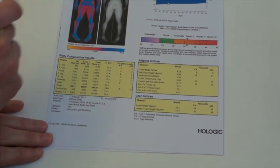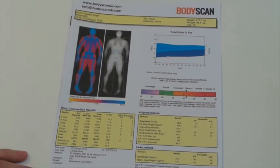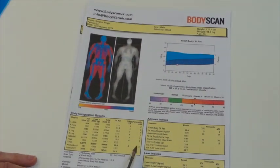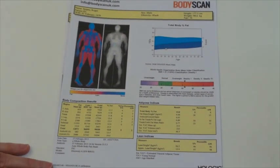That means that when we compare you with black American men age 36, you are in the top 2% body fat wise. You're in the best 2%. So less than 2% of black American men your age have lower body fat, and the other 98% all have higher body fat. Wow, look at that. So it's a great place to be.